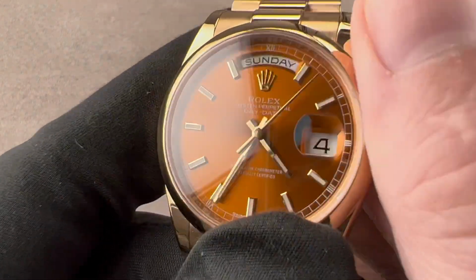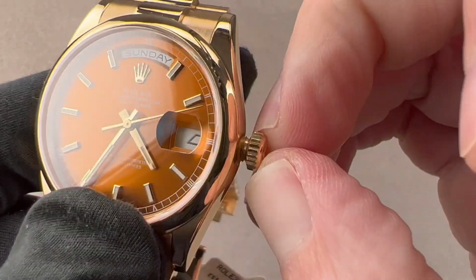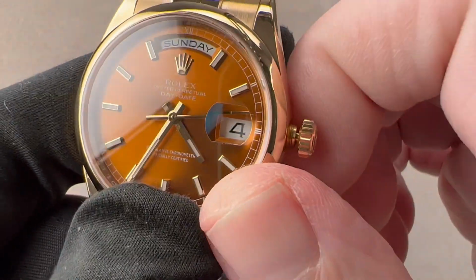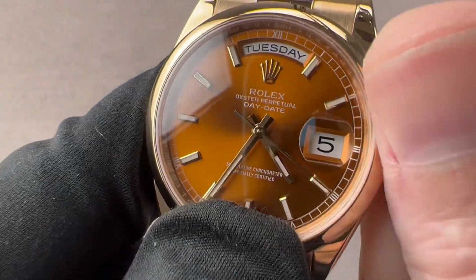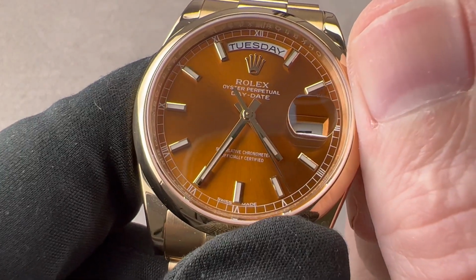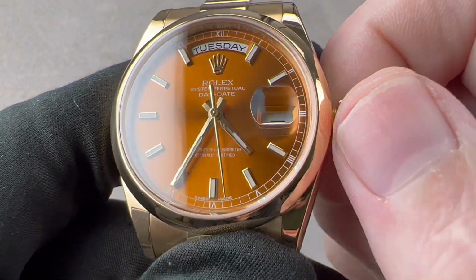The watch has 2 subsidiary setting modes. One is a stop seconds function, which I demonstrate now, hacking seconds right there. And then we have a double quick set that allows me to independently set the day and the date. So this is a double quick set Day-Date. It has a little white railroad track outboard for reading seconds as well as minutes. And you can see that there are little Roman numerals outboard of each applique hour index.